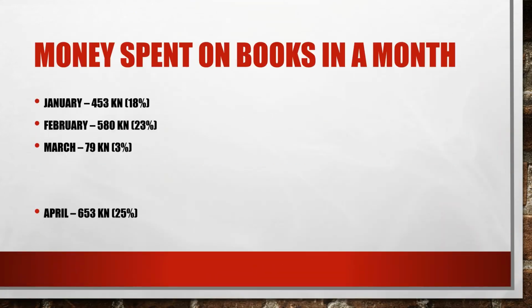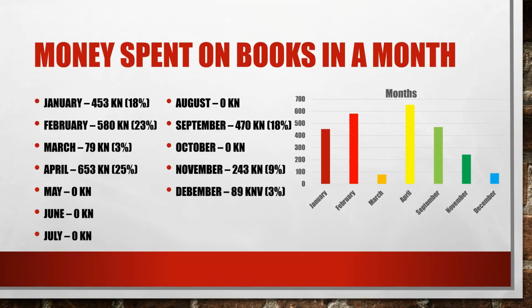So regarding the money spent on books, and this is all in kunas, I spent 433 kunas in January, 580 in February, 79 in March, 653 in April, then 470 in September, 243 in November, and 83 in December.